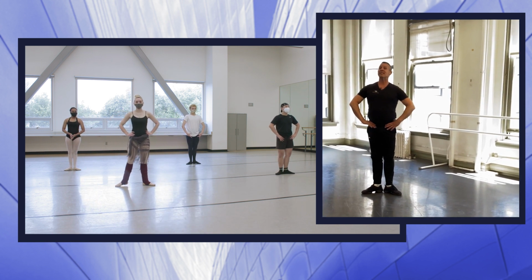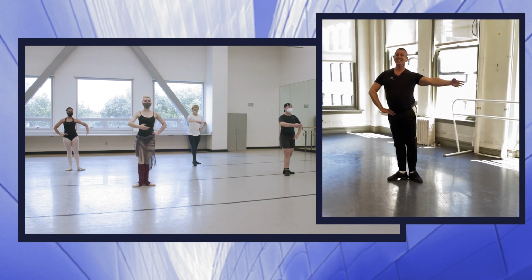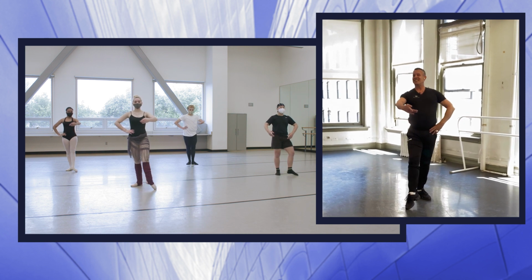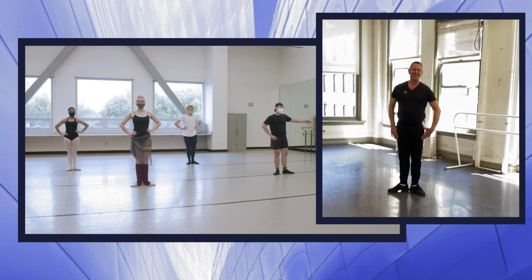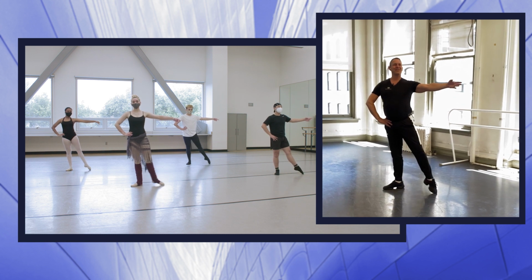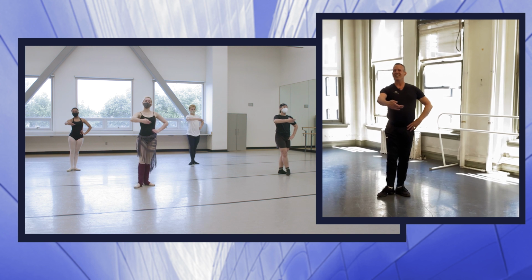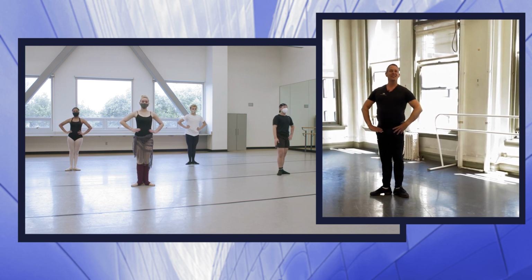We're going to use the same arm as leg. Tendu. Tendu. Tendu. And tendu. Good. Change arms. 1, 2. Same arm as leg. And same arm as leg. Good. Awesome. Try again. 1, 2, and 1, 2 and 1 and 2 and 1 and 2. Second side. 1, 2 and 1, 2 and 1 and 2 and 1 and finish.